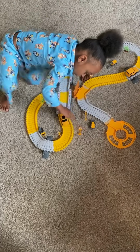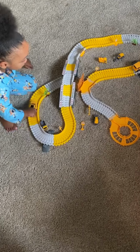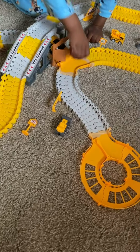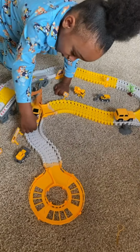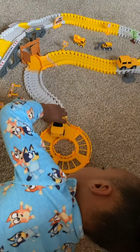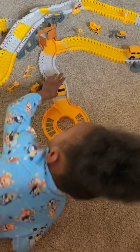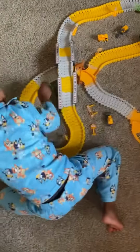Oh. Vroom, vroom. Wow. That's cool. It has a door? It has a cool door? Vroom, vroom, vroom. Wow. That's cool. Boom, boom.